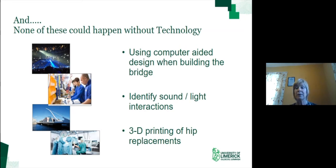Many people now will use computer-aided design when they're doing engineering and engineering drawings. How do we identify those sound and light interactions for the concert? And another interesting one from the world of medicine is that in some hospitals, if you go in for a hip replacement, it won't be just an out-of-a-box hip that you will get. The surgeon will work with computer specialists to build a 3D print of the hip replacement that's going into somebody's body. So processes are changing, and things are getting much more efficient because we've got all this computer support around.